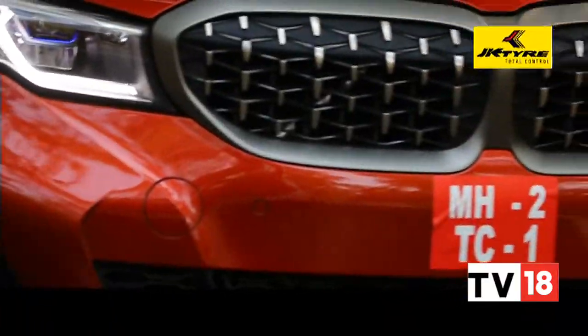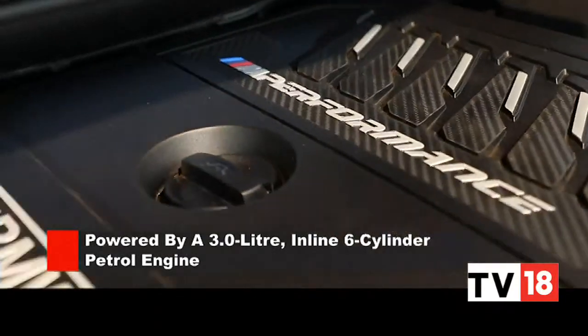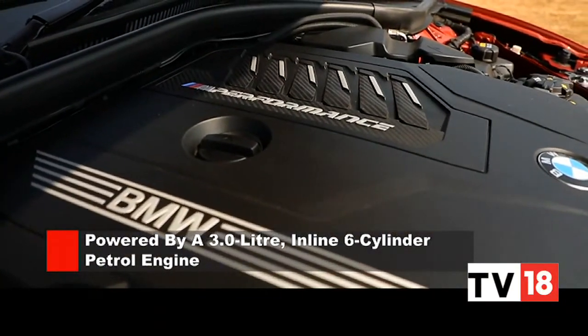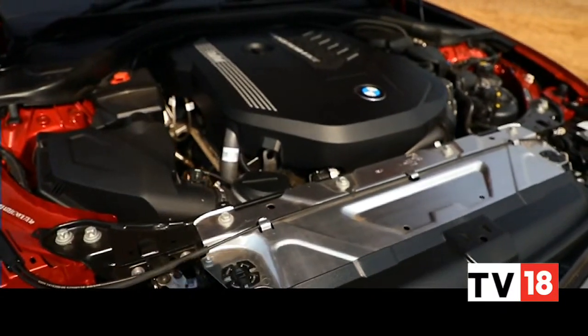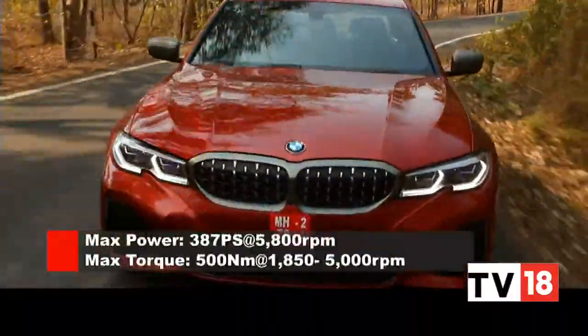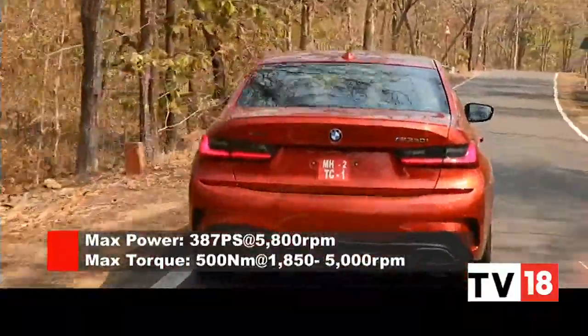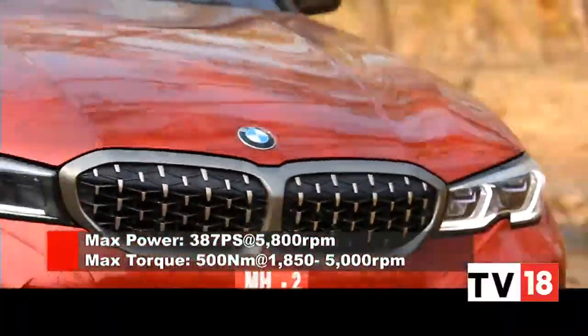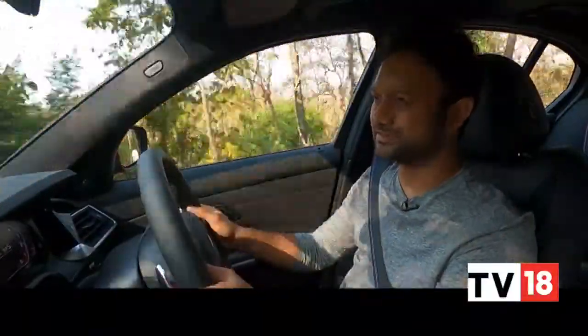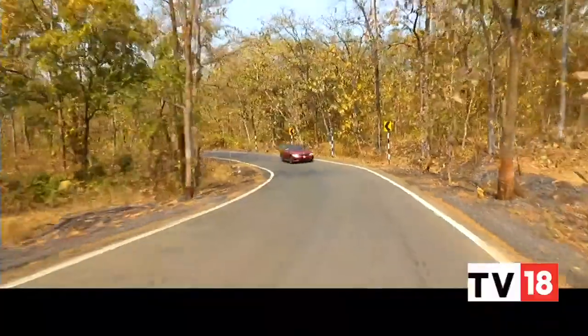Diving right into the technicalities, the B58 3-litre inline 6 uses a twin-scroll single turbocharger, and in this application it's been tweaked. A lot of cooling enhancements, a little bit of extra power up to nearly 400 PS and 500 Newton meters of torque, which represents a healthy increase over the 330i, the other petrol currently in the range.